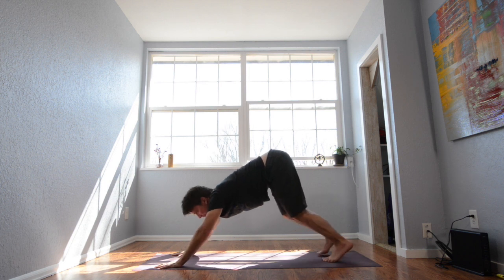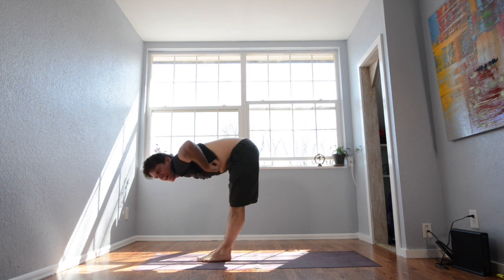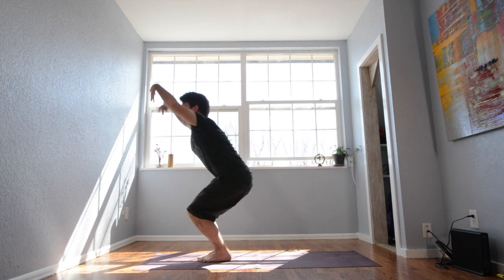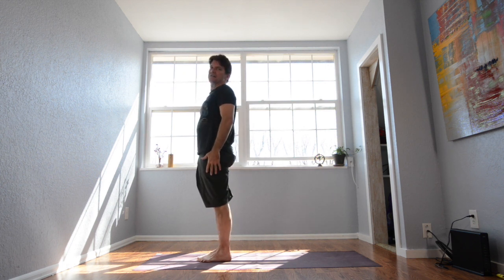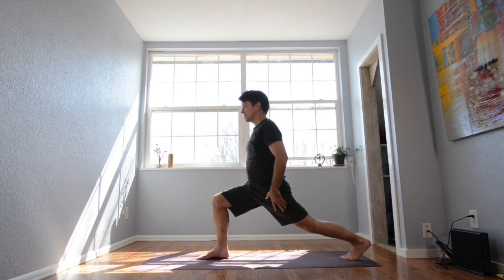You can walk or float to the front of your mat. Lift up halfway. Ardha Uttanasana. Exhale, fold forward. Inhale, bend your knees, reach up. Chair, exhale. Tadasana. From here, you're going to step your left leg to low lunge.